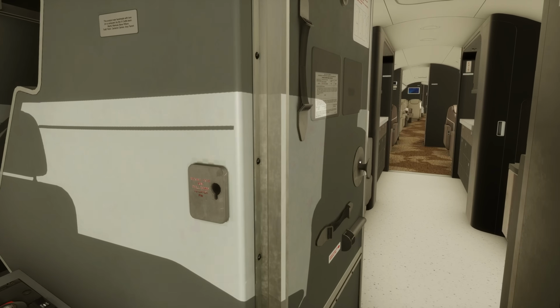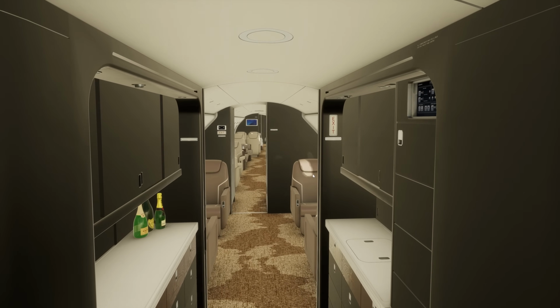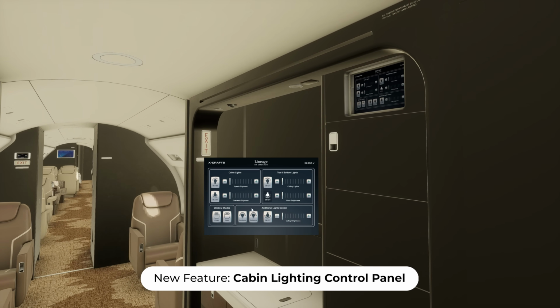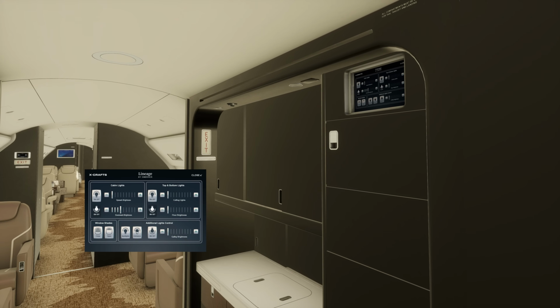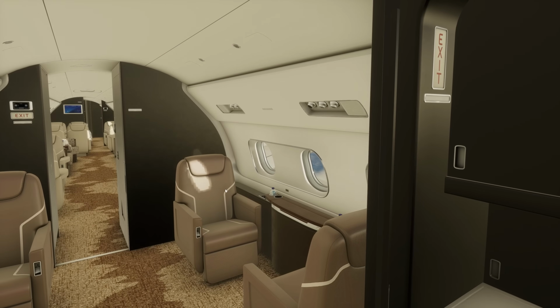Alright, so let's do this. I keep flying with the doors open, but that's alright because the jet is all ours. So first of all, here in the galley section, we have the cabin lighting control panel, which we can pop up. And here you can control all the lighting. You can also control the blinds, but we're gonna come back to this a little later. So let's close this. Now the cabin is divided into several zones.